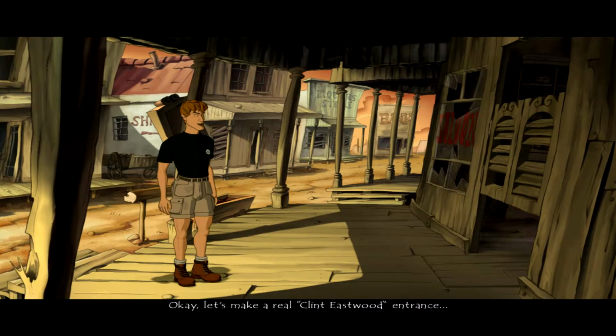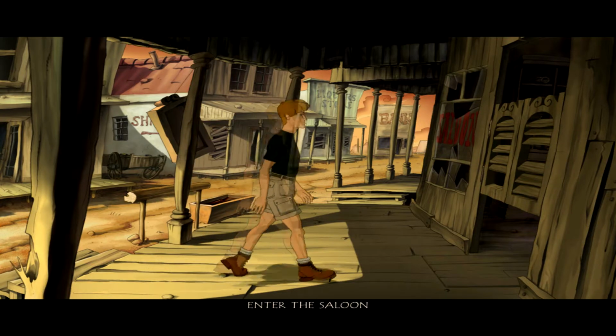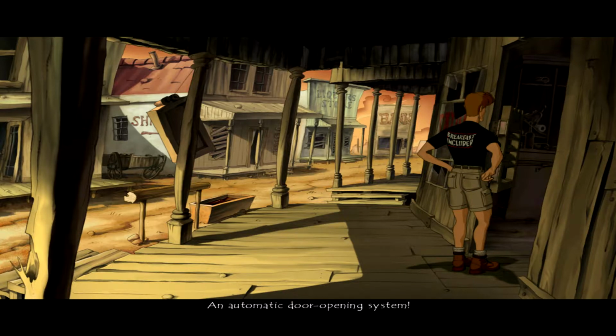Okay, let's make a real Clint Eastwood entrance. Hey, how cool! An automatic door opening system. And they say the Old West was wild and dangerous.